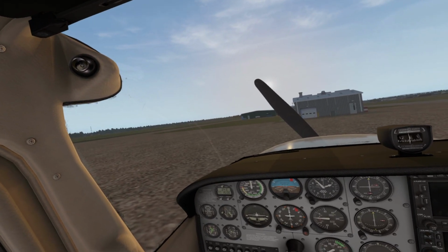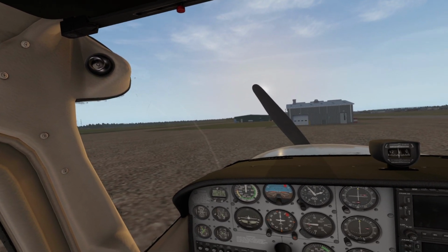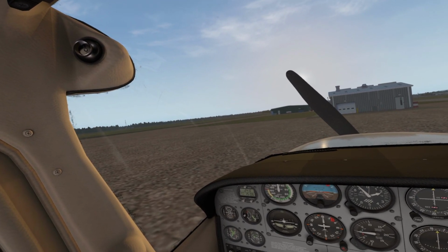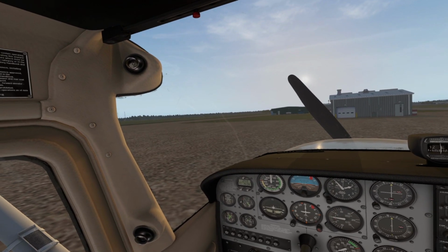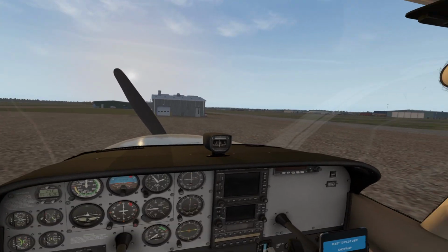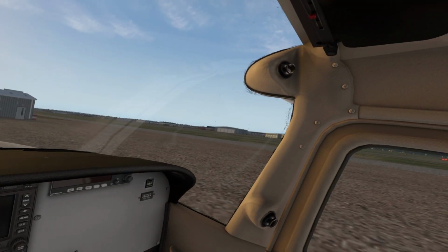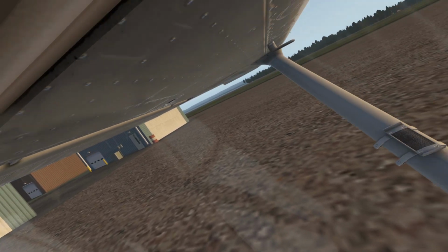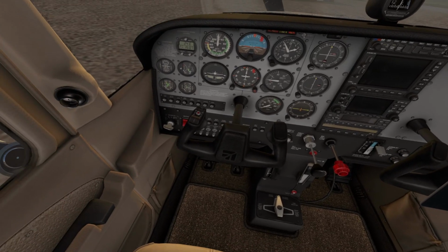Back there, that highway that you see in the distance, that would be Highway... actually, no, that can't be Highway 88 because there should be, for all intents and purposes, trees between Highway 88 and the airport. But that could be. Well, you know what? Let's get us in the air and just see how it works.